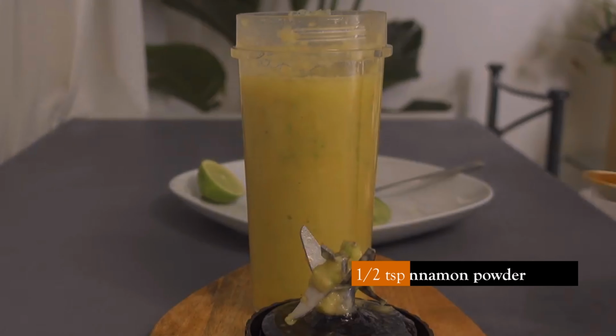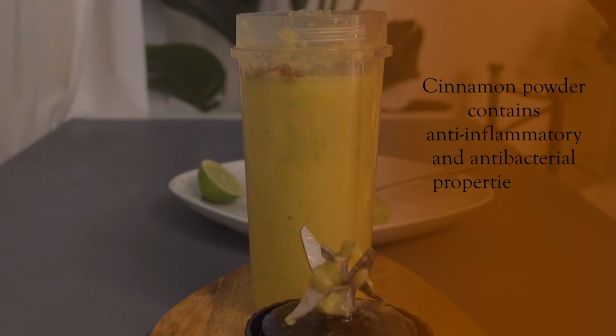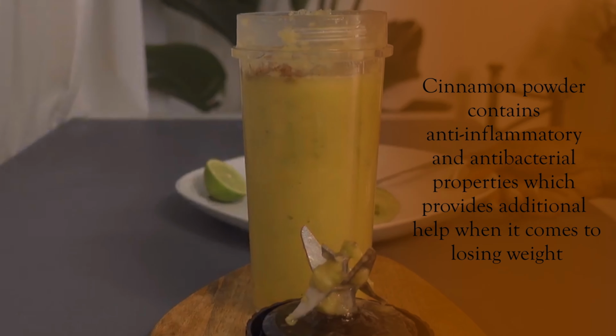And the final ingredient for today is 1/2 teaspoon of cinnamon powder. Cinnamon powder contains anti-inflammatory and antibacterial properties, which provides additional help when it comes to losing weight.